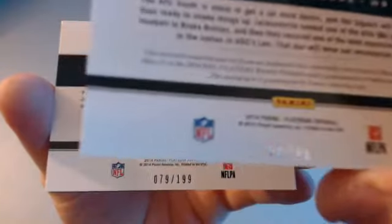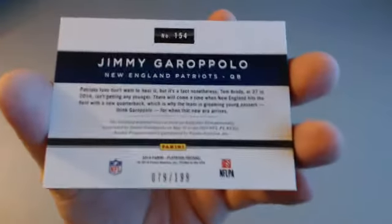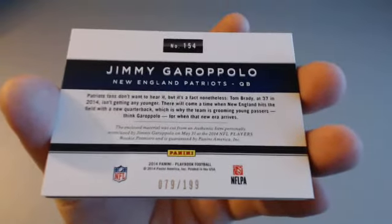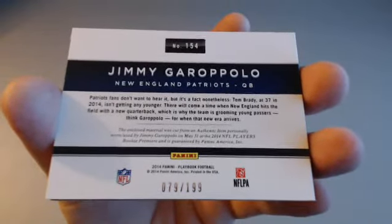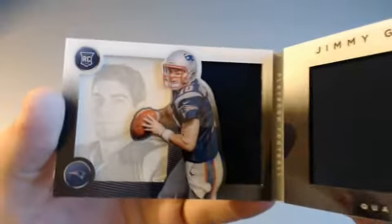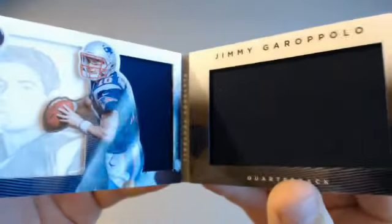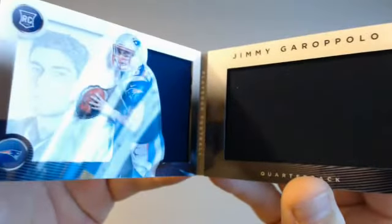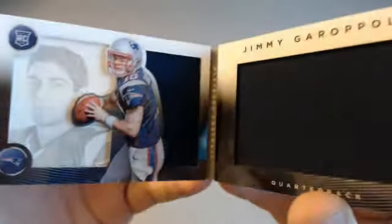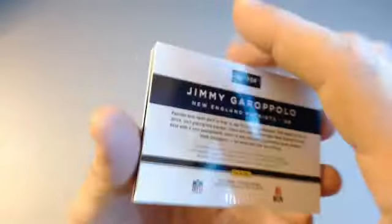Behind that is going to be, maybe, I haven't heard the outcome yet, guys. Anybody heard it yet, coming out of the Brady meeting with Goodell? Rookie jumbo, two-patch booklet. Nice hit. Probably will be the starter, though.